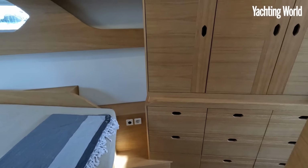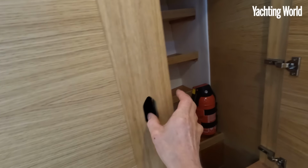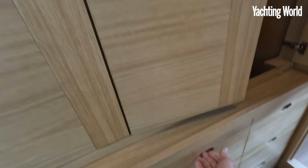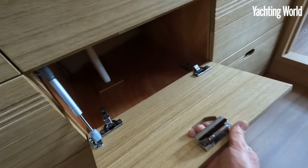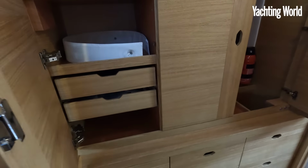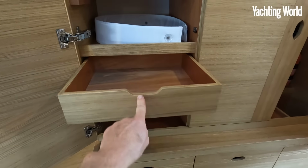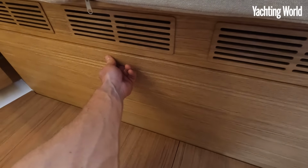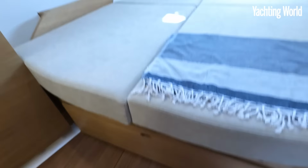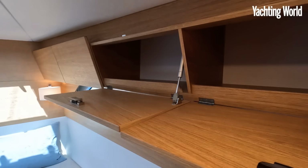And again, look how much stowage there is, all in ventilated and lit lockers. That one's got a bit more hanging space in terms of depth in it as well. And then this bank of drawers below all of that as well. And below the berth itself, huge great chest drawer. Again, that was the feedback, make all the stowage as usable as possible. That's what I mean. All those raised lockers continue throughout.